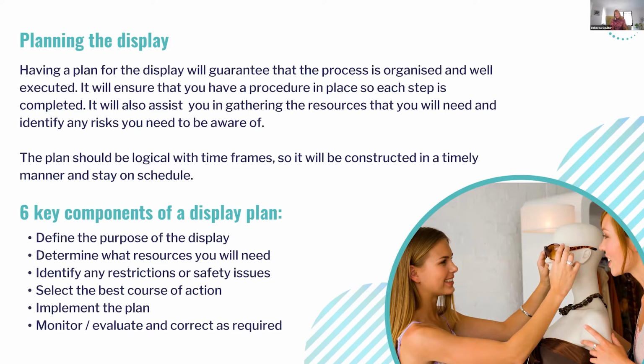So again, when am I going to do this display? How should I do it? Do I need other staff to assist me with this? When is a good time to do this? When is the display physically starting? When is the product going to be going on sale? So making sure that I'm aligning both of those together. Then you need to implement that plan, actually put it together. And again, making sure that you step back and have a look at it.